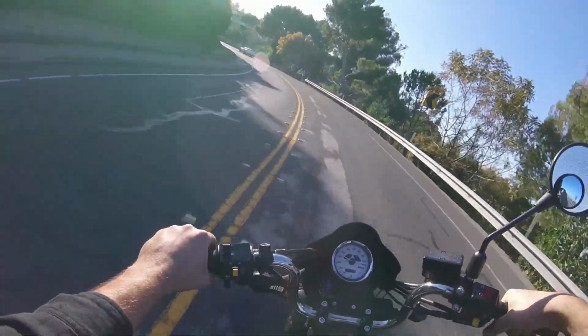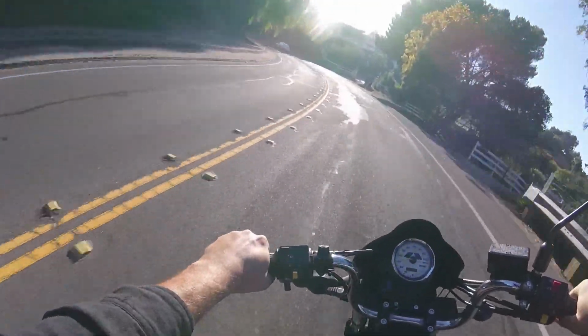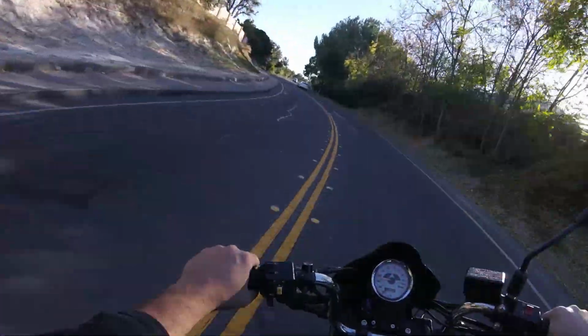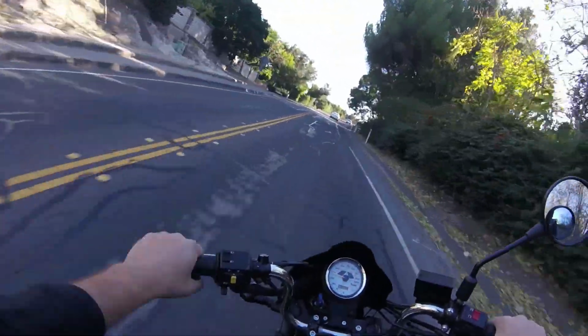Alright, so it's clearly not designed for the corners.